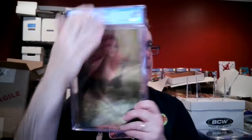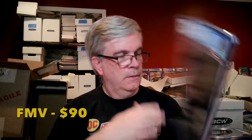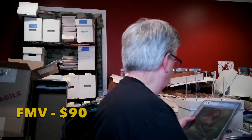And there's maybe one more. Oof, I'm afraid I know what it is and what didn't get the 9.8, and it is this Poison Ivy foil variant. Yeah. So unfortunately, is that it? That's it. I thought there were more books that would have gotten graded. So we ended up getting 20 out of 25. Can't complain about that, but I'm a little disappointed in two of the books that didn't get the grade. And we'll go into the raw books enclosed.